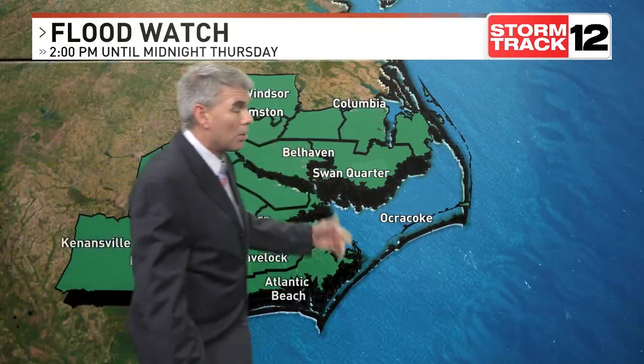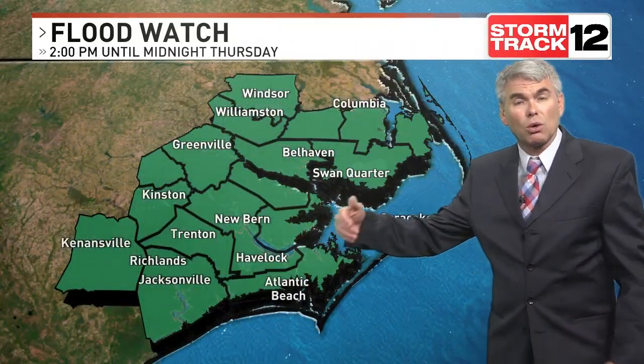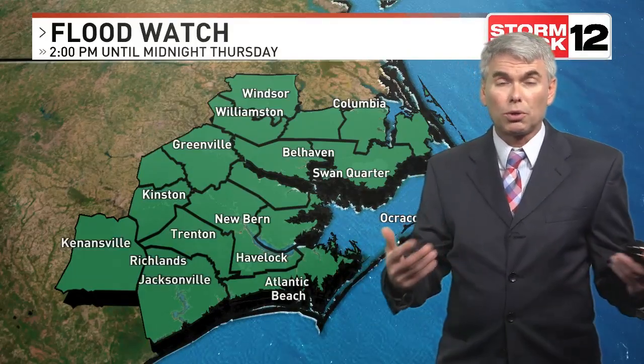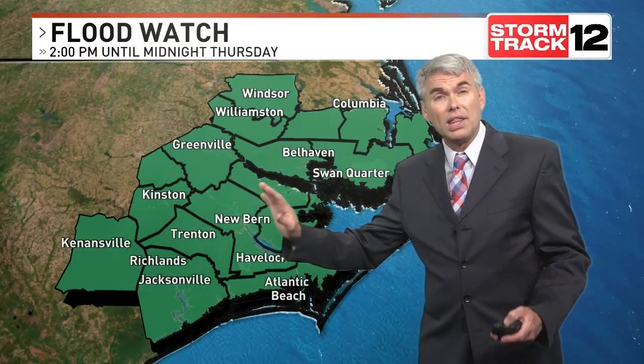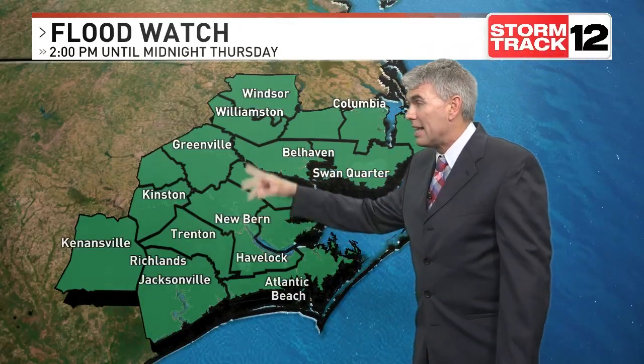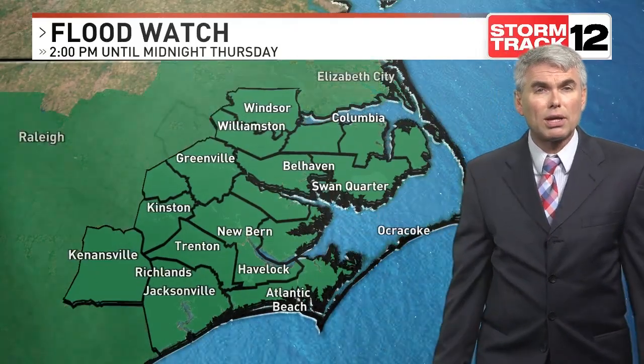Speaking of the rain, one thing I am concerned about is the potential for some heavy soaking rainfall over already saturated ground, with rainfall rates of 1 to 2 inches an hour. That could cause some flood issues. So we do have a flood watch in effect. That starts at 2 o'clock today and runs all the way through until about midnight tomorrow night.